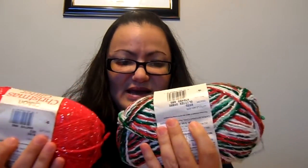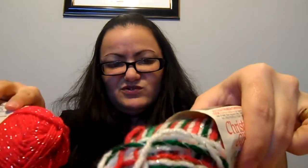But this is really pretty. I want more. I don't know if it even exists anymore. I have no idea how old all of this yarn is, so I don't know, but I want more. It is so pretty. So there's just a red with a silver sparkle going through it, and red, green, and white variegated with silver sparkle going through it.